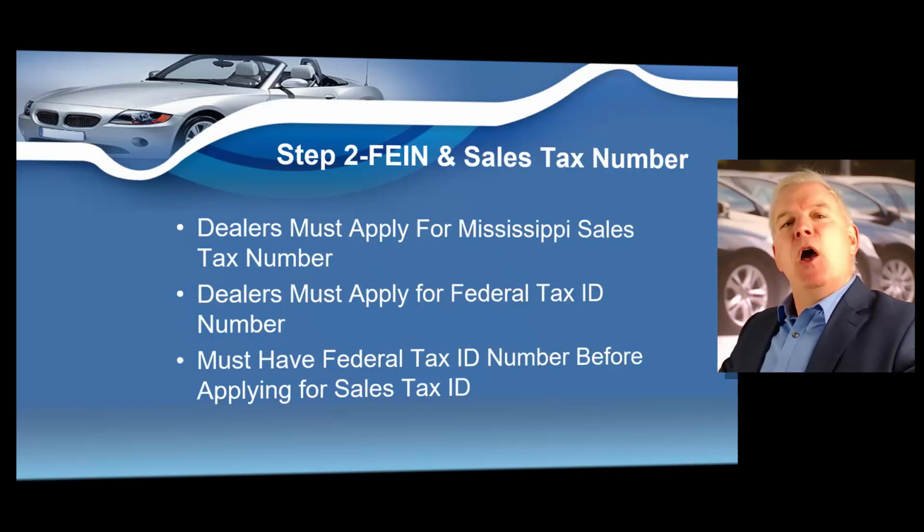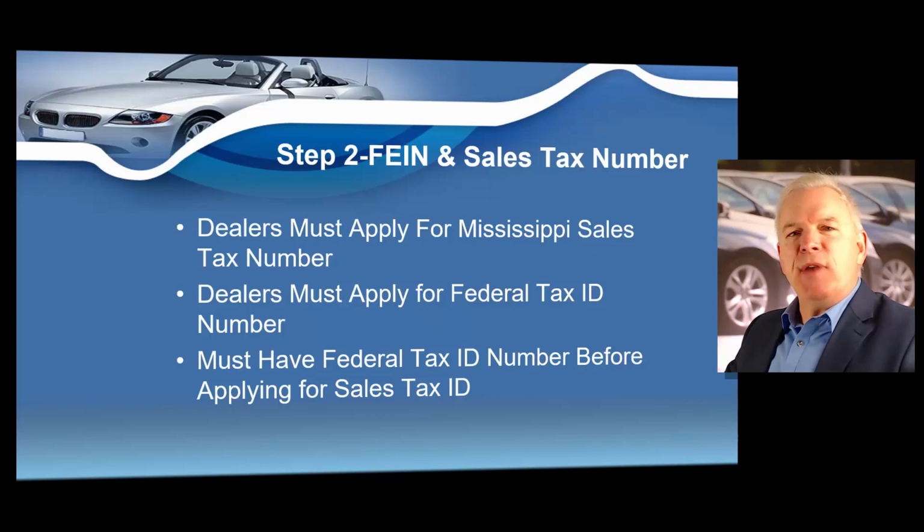Step number two, in order to get a Mississippi dealer's license, you have to get a federal tax ID number and a Mississippi sales tax number. This is a requirement before you actually apply for your license. I'm going to make a pretty confident prediction here. I think that if you go through these necessary steps in order to get your Mississippi dealer's license, your income is probably going to increase dramatically. And with that increase of income, Uncle Sam's going to want a little bit of that.